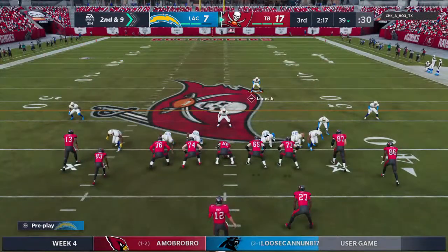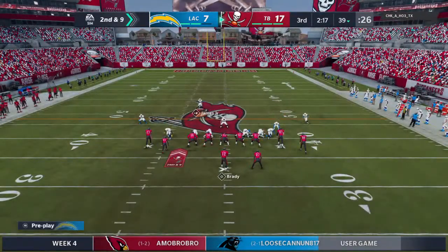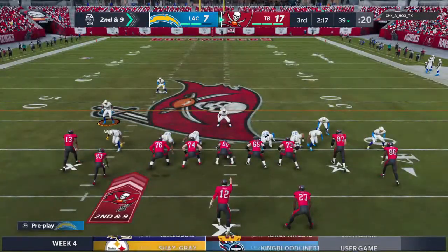Still 9 remaining on second down. Check nickel. Watch the air. Sugar.